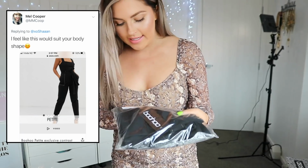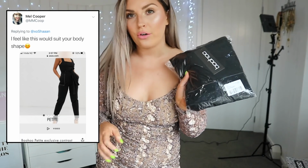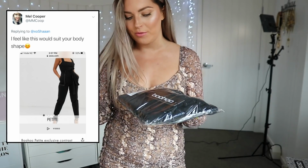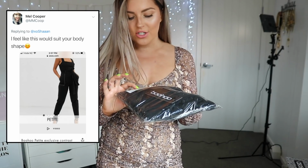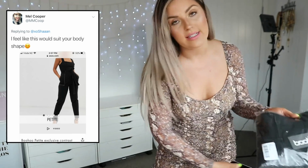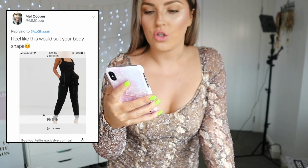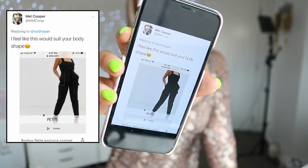So this here is a petite style, so for shorter people. I got a size 12. I didn't know if the fit was different. I thought size 12 would be safer. Boohoo petite top stitch jumpsuit in black. And this is definitely something I would never pick for myself. So Mel sent this to me and she said, I feel like this would suit your body shape. Here's how it looks on the model.